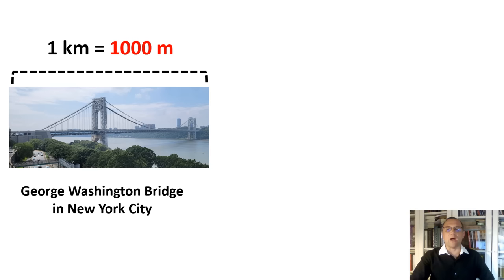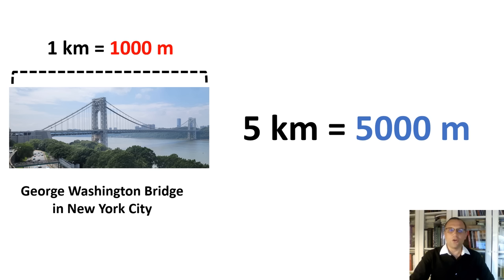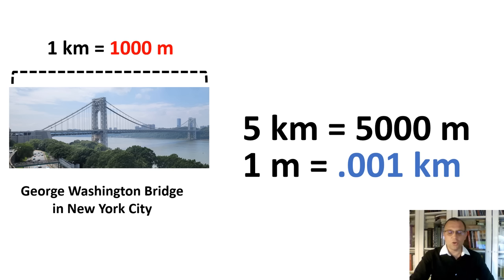1 kilometer equals 1,000 meters. So tell me, how many meters in 5 kilometers? You are correct, it is 5,000 meters. Do you need a calculator to convert kilometers into meters? Obviously not. Now convert 1 meter into kilometers. You are correct if you said 0.001 kilometer. No calculator needed. Just move the decimal point to the left, since kilometers are 1,000 times larger than meters. It's a no-brainer. 2 meters is 0.002 kilometers. Nice and easy, and so on.